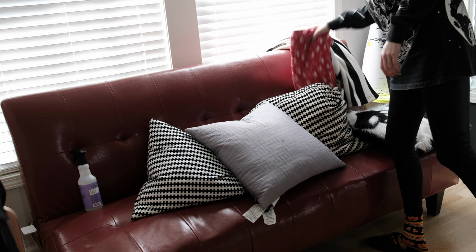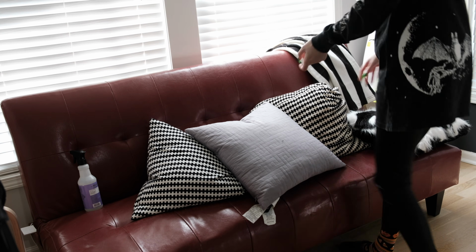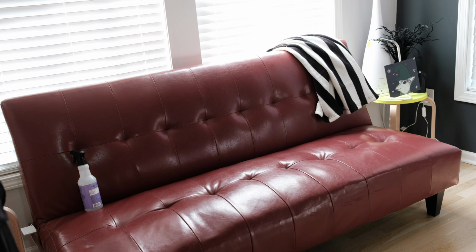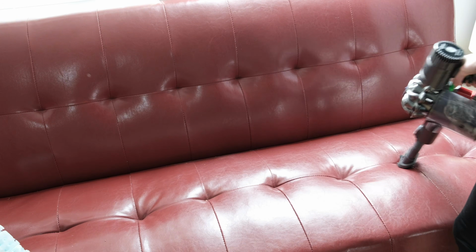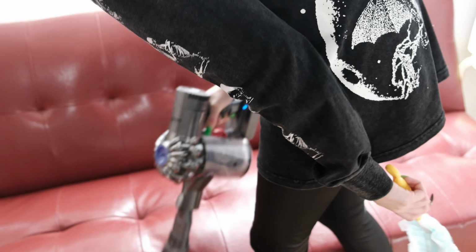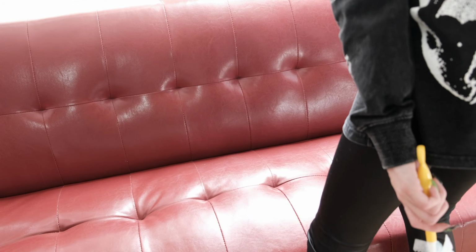This was actually in my husband's old office and we moved it in here temporarily. We didn't really know what we were going to do, if we were going to sell it, give it away, keep it. But it's kind of been nice to have in here, so we're going to keep it for now. I'll probably get a different cover for it, or eventually get different seating for this room, but it's actually been kind of nice. So we're keeping it in here for now.